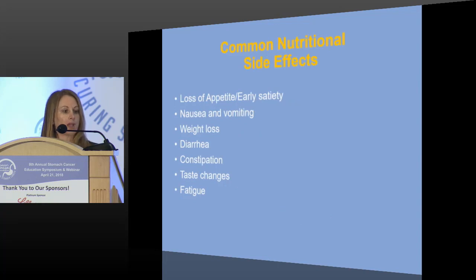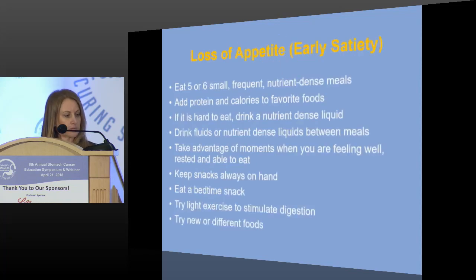So what are some of the common nutritional side effects? Loss of appetite, early satiety, nausea, vomiting, weight loss, diarrhea, constipation, some taste changes, and of course, fatigue.